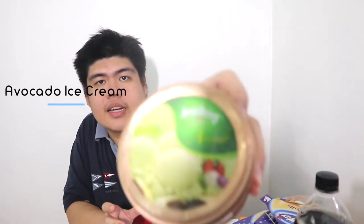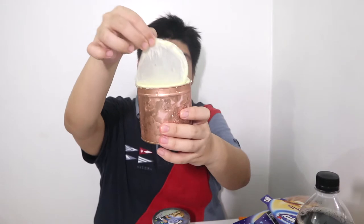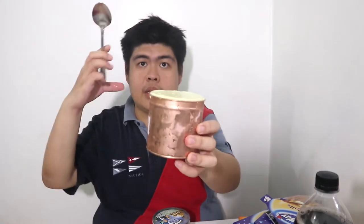So yun, I'm back with that ice cream. So, unahin ko na itong local brand siguro. So this is Arce Dairy. Itong Arce Dairy is flavored ng avocado. Favorite ko kasi ang avocado. So yun, tinanggal ko lang yung cap. Meron siyang plastic. So use a different spoon.